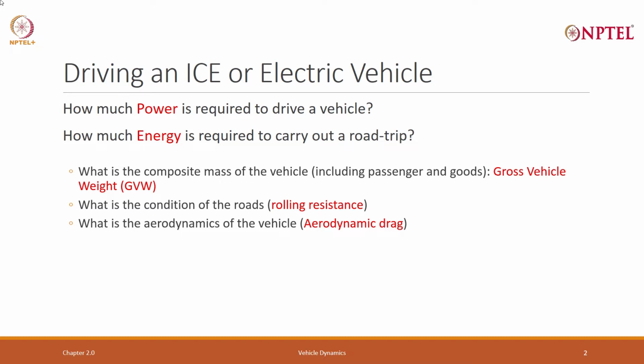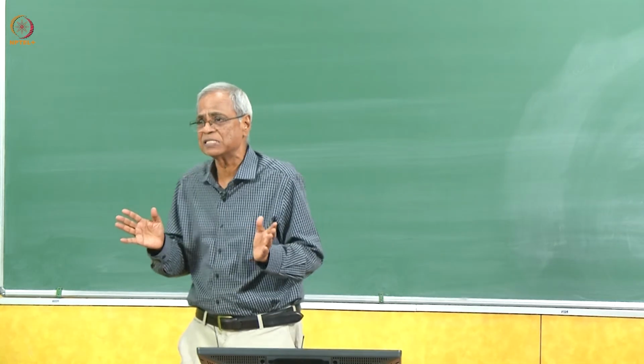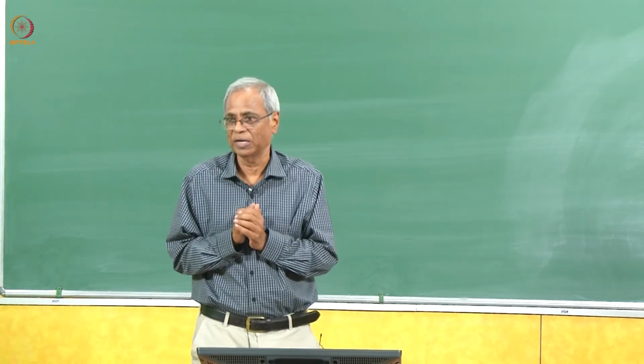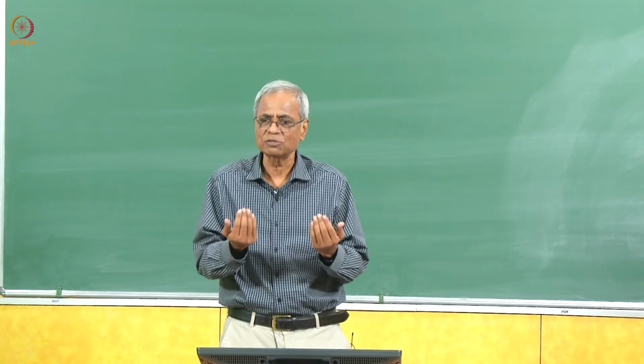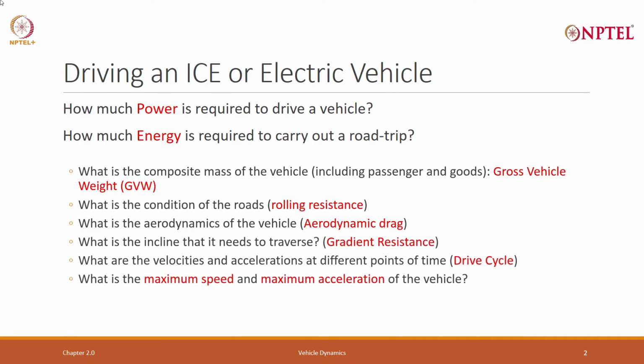The third force that we need to worry about, one was the weight of the vehicle and this results in various forces, the rolling resistance. The third is the aerodynamic resistance. As the vehicle is moving, a certain amount of air it is displacing. Depending on the amount of air it is displacing, a certain amount of power and energy will be required, and that is called aerodynamic drag. The air tries to stop the vehicle and you need to overcome that by a certain force.